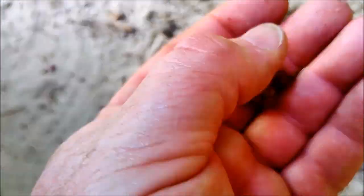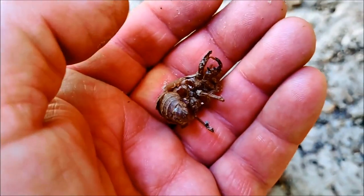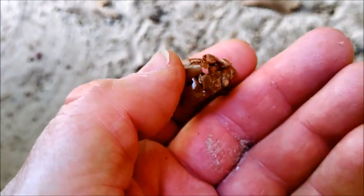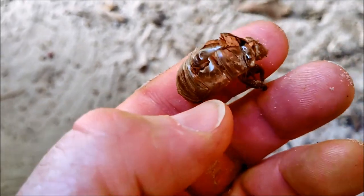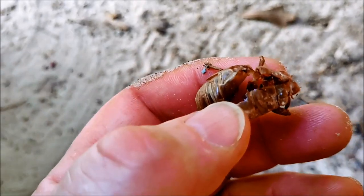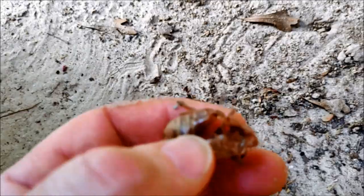The empty husk, the empty shell of a cicada. Probably a day or two old. They will emerge from under the world underneath our feet, and they will climb up upon something and split open, and out will come a flying cicada, where they will mate and die.